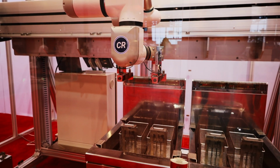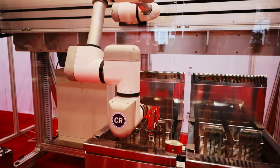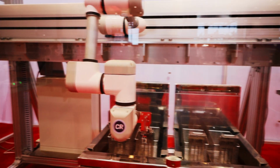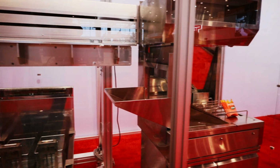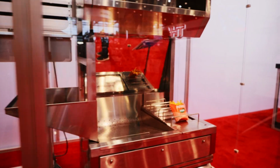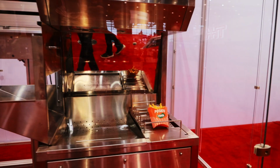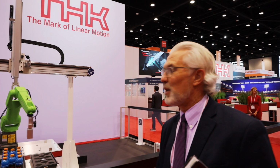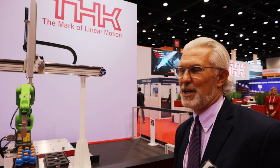But automation is what everybody's looking for right now to try to find a way to increase productivity, increase quality, and also not be quite as dependent on the labor force, because it's been very difficult to find people to build product and do design work. So that's one of the key things we're trying to do and present here at the show.